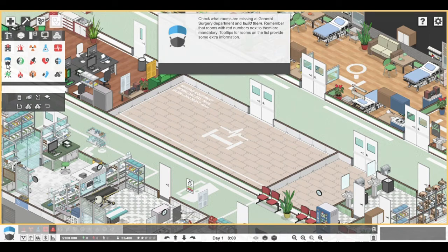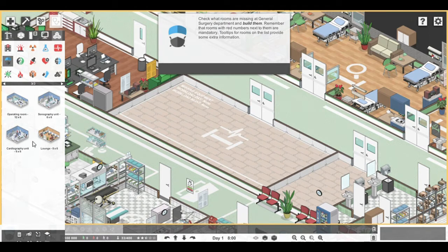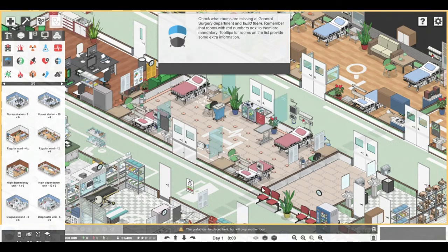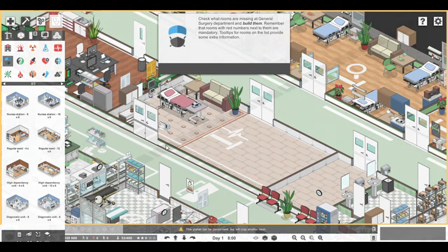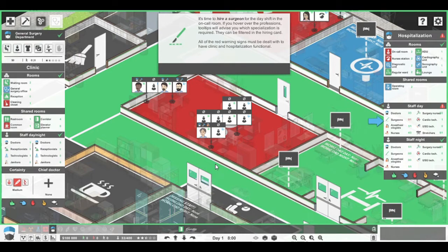Let's go for prefabs. Lounge, sonography, operating. Okay, I have 2 HDUs. One that fits perfectly. Let me see the other one. Yeah, it's a very small one. Yeah, this one looks cool. Let's put it down. Surgeon. Day shift to an on-call room. If you hover over the professions, tooltips will advise you which specialization is required. They can be filtered in the hiring card.